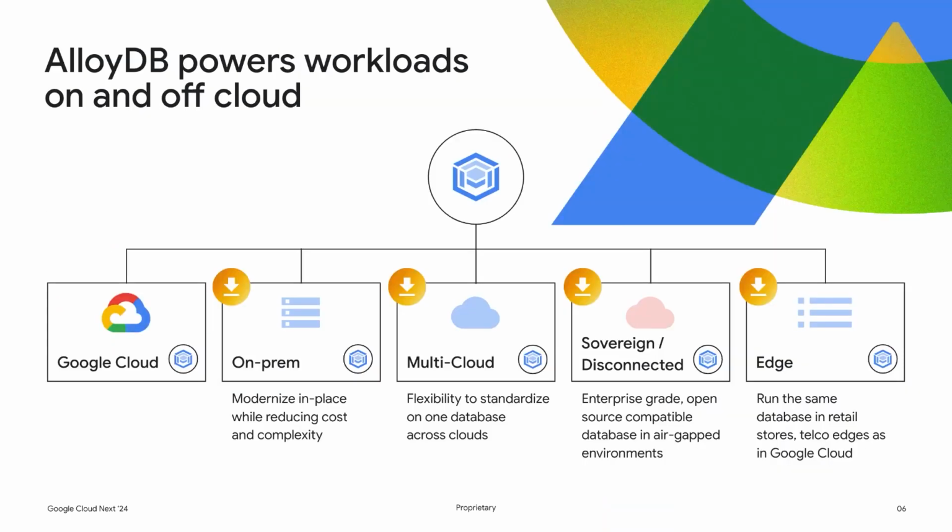We knew that AlloyDB is going to be very important for customers on Google Cloud, but we also know that AlloyDB can power your workloads wherever they run. Now, that could be on-premises in your own data center, either because you haven't migrated to the cloud yet, or because you don't want to or can't migrate to the cloud, because you might have sovereignty and compliance requirements preventing you from doing so. You might already be working in one or more clouds in multi-cloud, and you're looking for a standard database to run across different clouds. Or you might be running workloads at the edge, whether that is a factory floor or a retail shop or restaurant, where you want to run local workloads that are resilient to internet outages and can run autonomously.